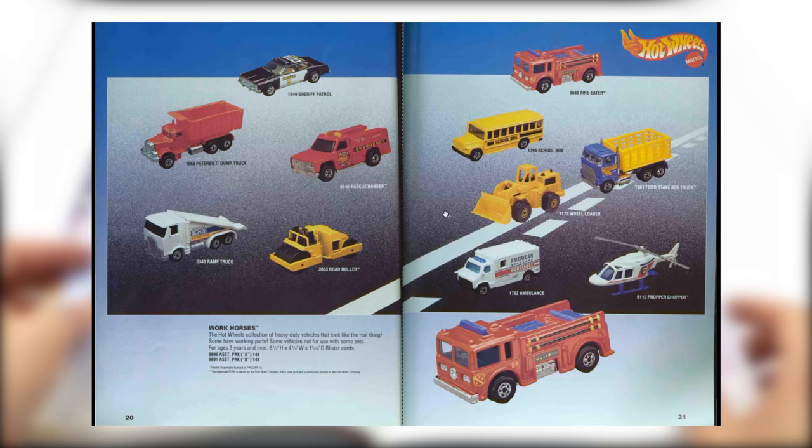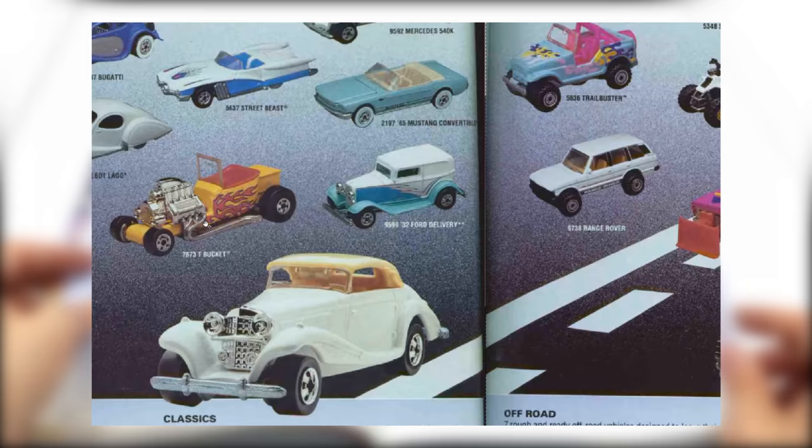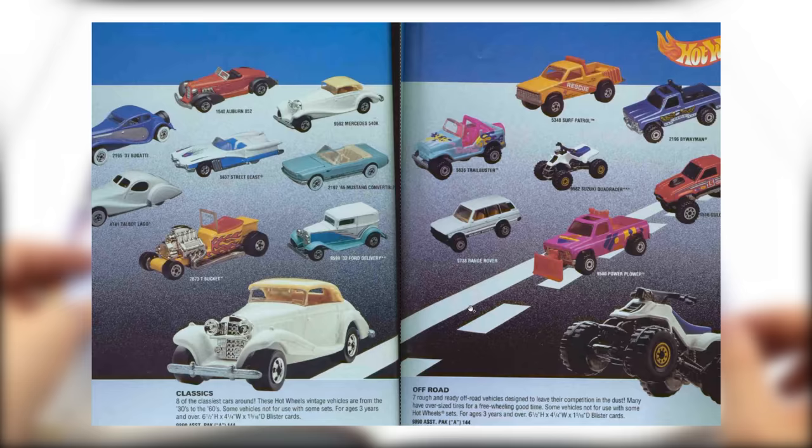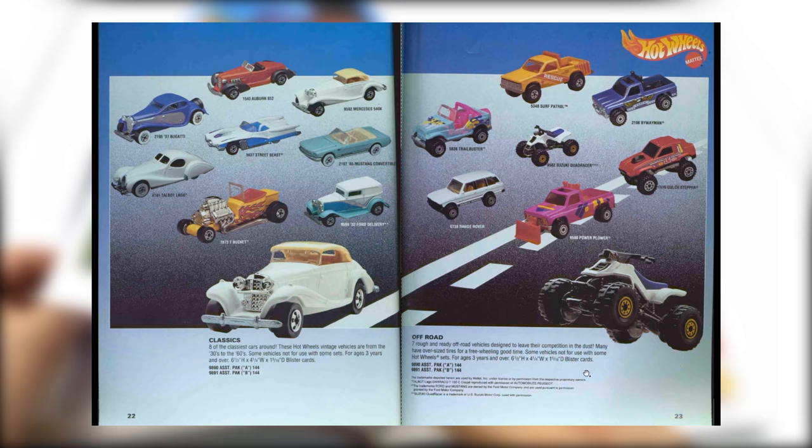Okay, the classics were fun. I remember this T-Bucket was one of my favorites. And the Street Beast. It's kind of weird. I like the dip here on these Bugatti Mercedes. Power Plower. Off-road. Got 8 classic cars and 7 rough and ready off-road vehicles.